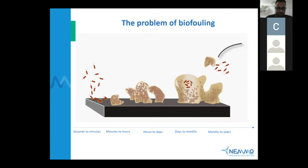And then the last stage would be the detachment stage, where a part of the bacterial biofilm will actually detach from the surface. And this may occur as a result of the overdevelopment of a biofilm layer, or the layer actually losing its mechanical strength due to tidal currents present in the environment.